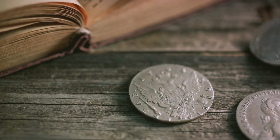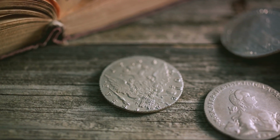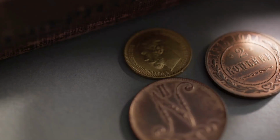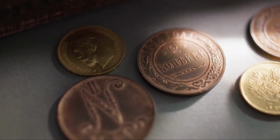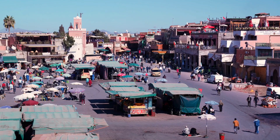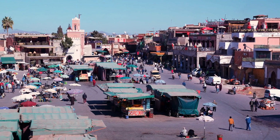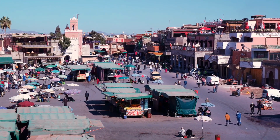The denominations used were quite diverse, ranging from farthings, halfpennies, pennies, 3 pence, 6 pence, shillings, florins, half crowns, 10 shillings, and pounds. These coins bore the effigies of British monarchs, further emphasizing Jamaica's ties to the British Empire. Just imagine a time when you could walk into a shop and buy a loaf of bread for a few pennies, or pay for a horse ride with a shilling.